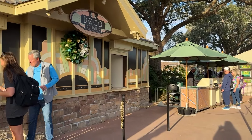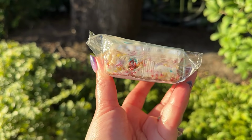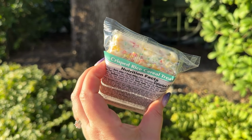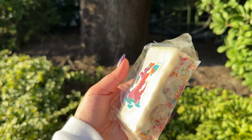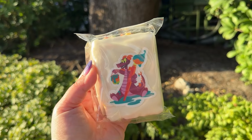And here's the prize this year. We finally have a new prize this year. It's a rainbow Rice Krispie treat with Figment. I think this is much better because, oh, and it has cereal in it too. It's a much better prize than that smoothie drink they used to do, because you had to drink it right then and there. This, if you want to take it home, it's all packaged up and you can bring back a little of Epcot home.